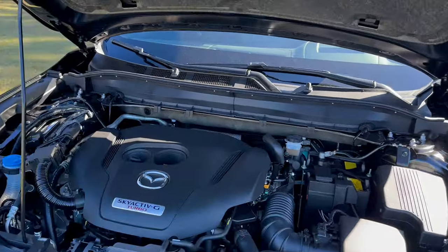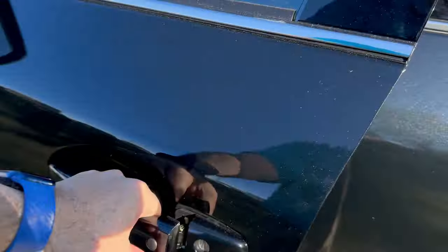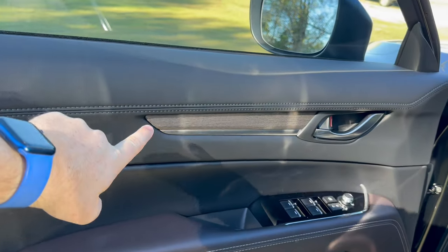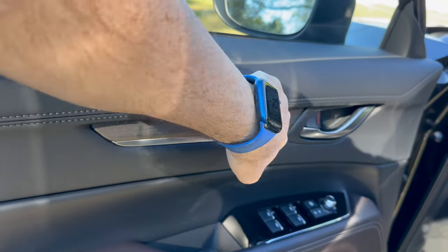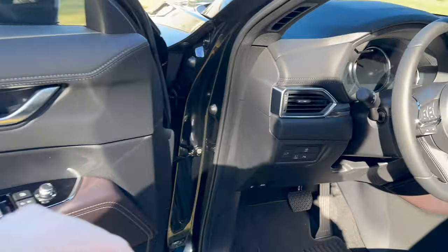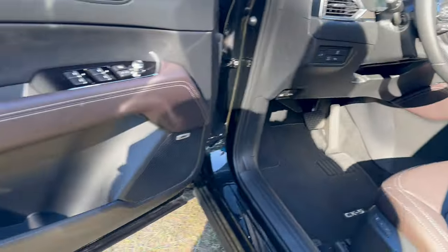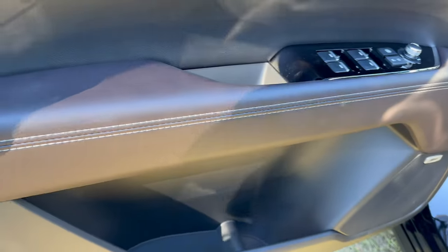Now, let's look inside. This beautiful vehicle, of course, has your advanced keyless right here, so you can lock, unlock just with the touch. And your Signature, of course, has real sen wood. You can feel that wood grain, Japanese sen wood, a very elegant design. And that carries across as well the dash. And we'll look at that more as we go inside. And you do carry over the brown tones with the contrast stitching here.